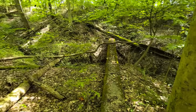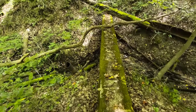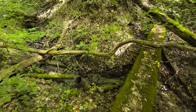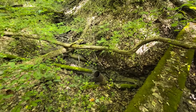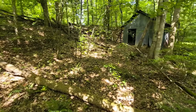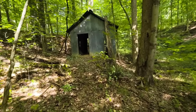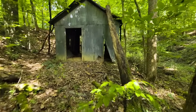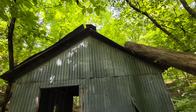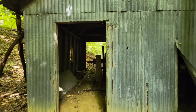Pretty big dam. Probably would have had, well, right there's probably the overflow. So it had some water in it to suck from. Well, let's get up to the building and see if there's the engine we're looking for inside of it. Cool old building. Have to work that into the deal.